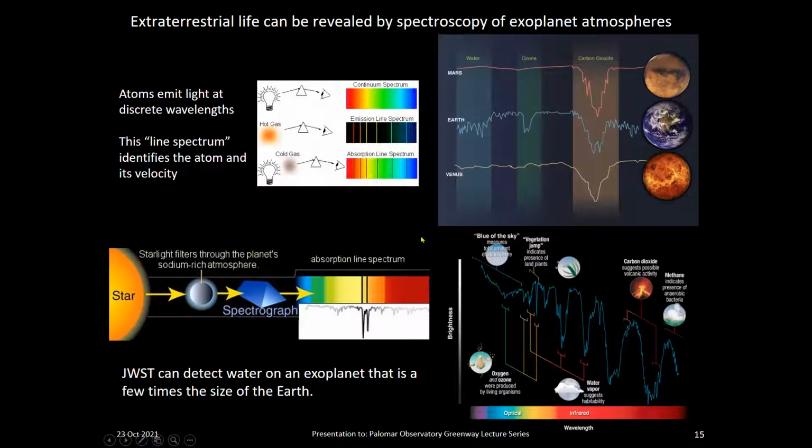The most powerful technique that Webb will use is called transit spectroscopy. And it works like this. Imagine that we have a star and we have a telescope with a spectrograph. And imagine that along our line of sight between our telescope and the star, we have a planet orbiting the star. And the planet gets in our line of sight to the star. We take a spectrum. What do we see? We're going to get a spectrum of the star plus the spectrum of the planet's atmosphere.